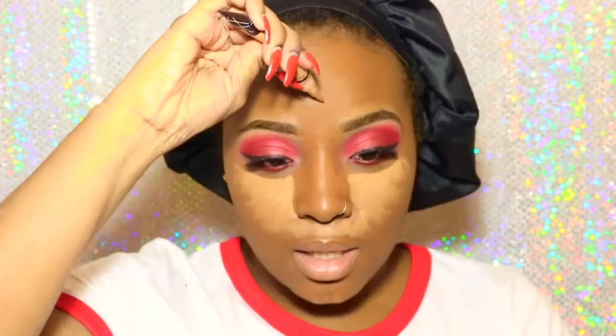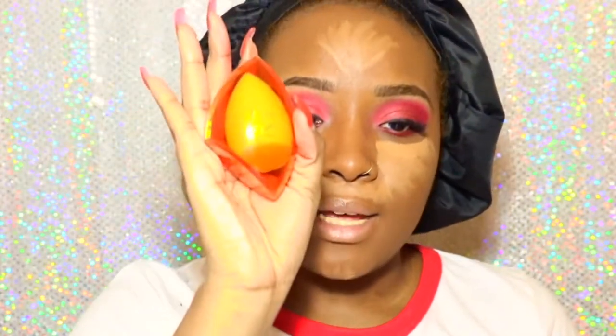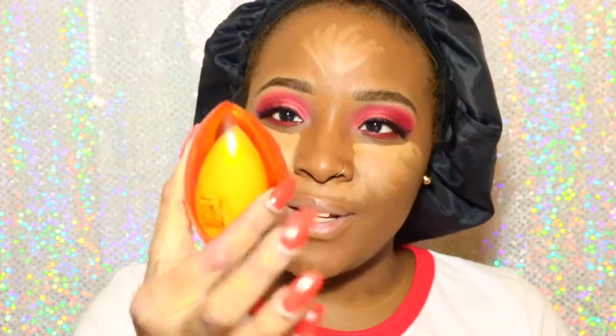I like to bring it down above my upper lip, cover up my mustache, you know. Then we're gonna put it on the chin and then put it up on the forehead as well. Now I'm gonna take my Real Techniques beauty sponge, and isn't this cute, y'all? They made cases for the Real Techniques sponges. I might be late to this, but I was so hyped when I saw it in Ulta.